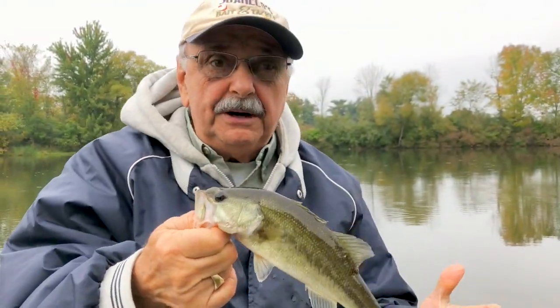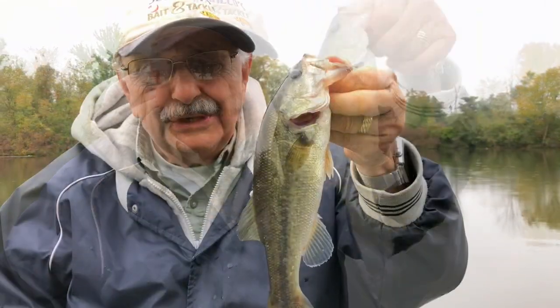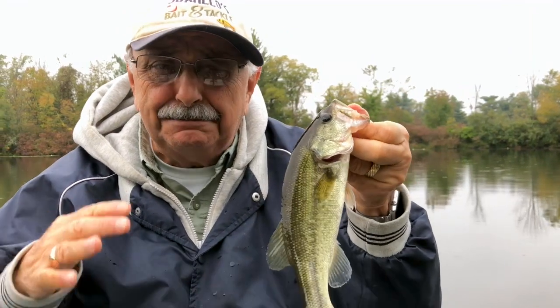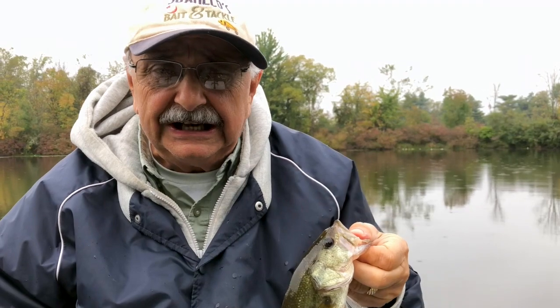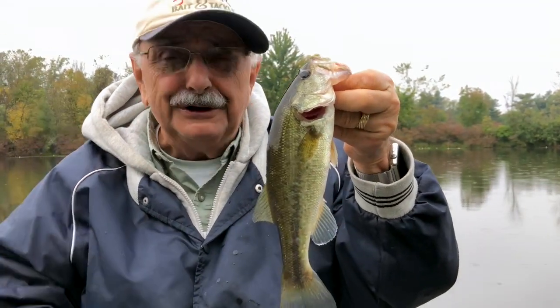He fell into the boat. At least I got an eater, just big enough to eat. You see, I need to remove small bass from the lake because the scientists said it's best for the lake to cull the little ones out, and it gives the other fish in the lake a chance to grow big because there's more food. Read the notes below and you'll see more.